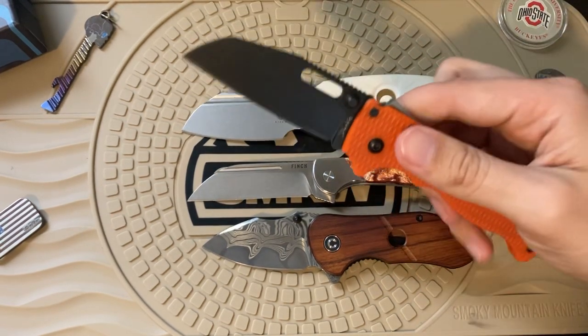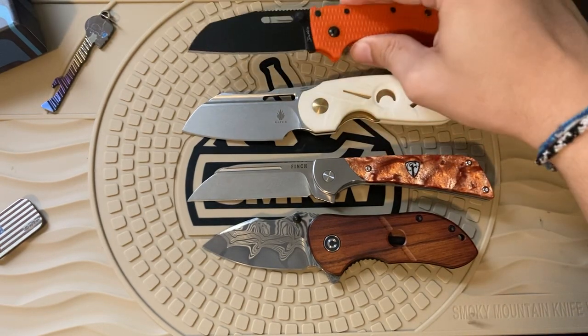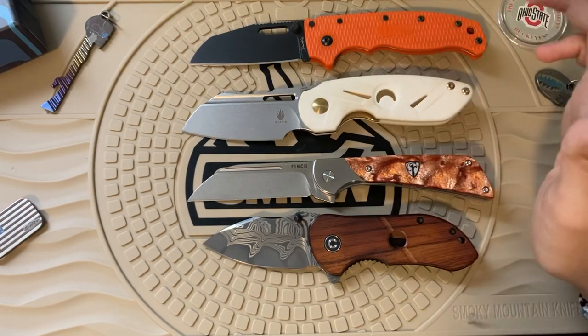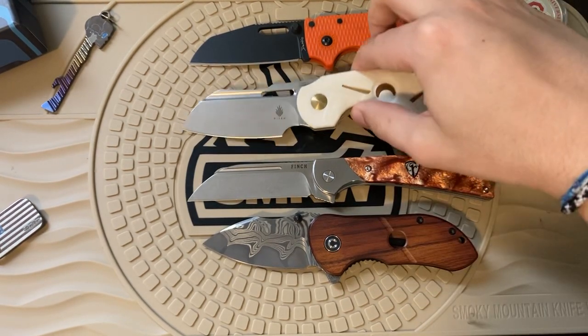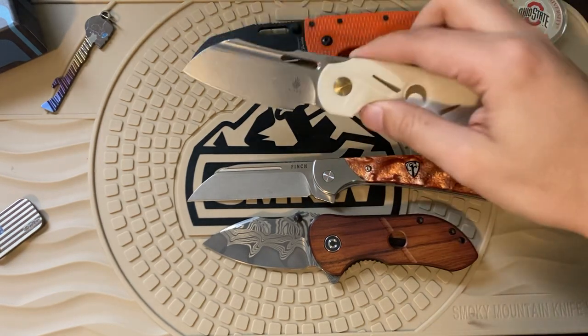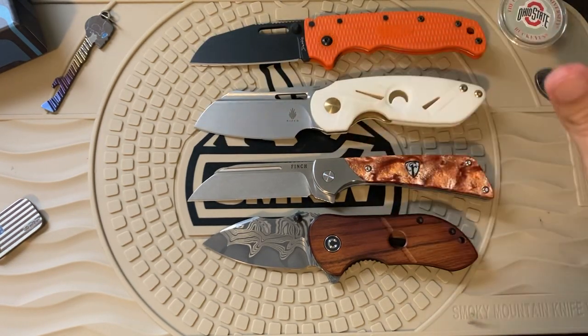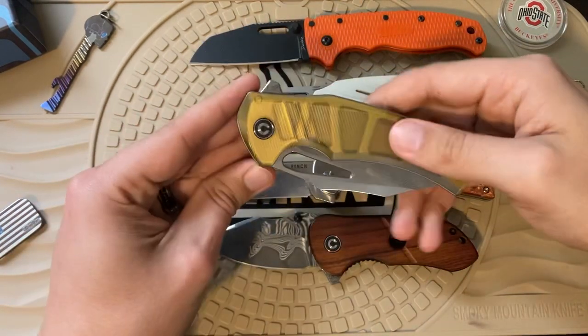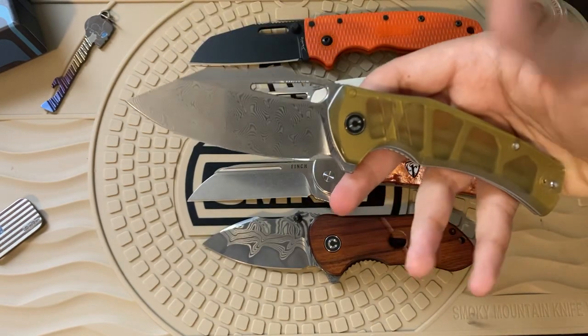For the Demko, for example, the Shark Lock can open the knife and you can reverse flick it. And the other 3 all have flippers, and they also have reverse flick options. So they all get points for that. They're all on ball bearings. A lot of knives in my collection fall under this example. The Hawk that I just brought out does. The Civivi Bull Tusk definitely does.